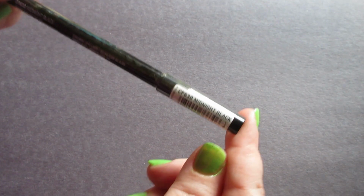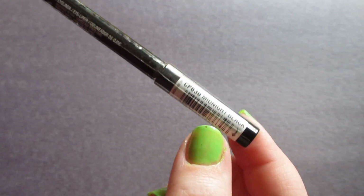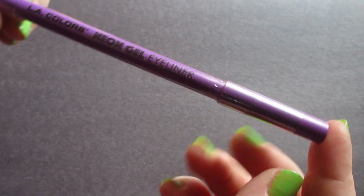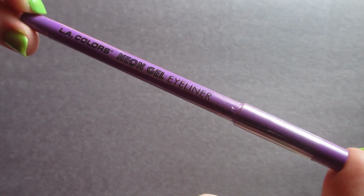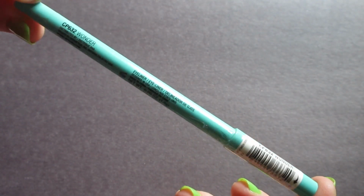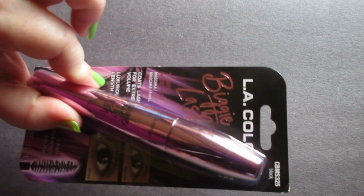I picked up the only three gel eyeliners they had at my store, and I picked all three of them up. I know it's a bit noisy, you can hear the air conditioner, but it's hot. This one is Midnight Black, just a black eyeliner. I also picked this up in Enchanted, bright purple. And the last eyeliner I picked up is Wonder, and it's a minty color. These were $2 each. The mascara was $4.